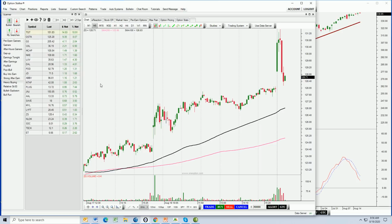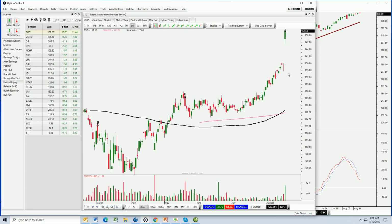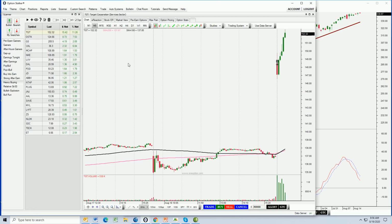I'm going to go into heavy buying. That's absolutely the one that I want to focus on. You can see Target, long green candles closing on their high. This stock is continuing to move higher. It's so far out of the gate, I cannot in good conscience chase that one right here. I'd need to see some type of pullback in it, but they knocked the cover off the ball.